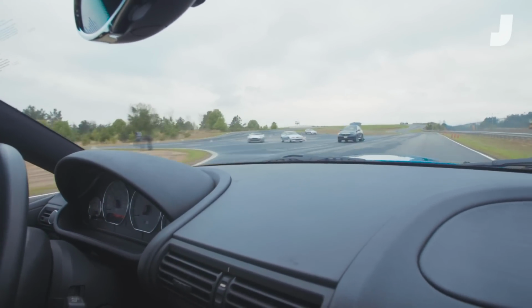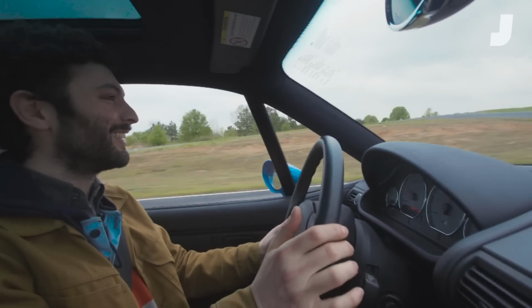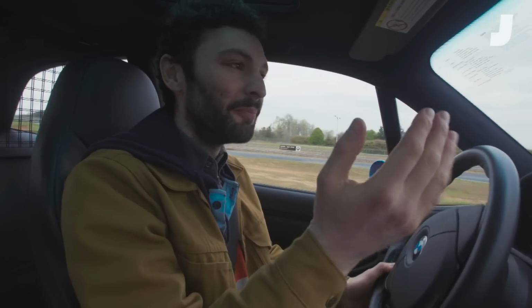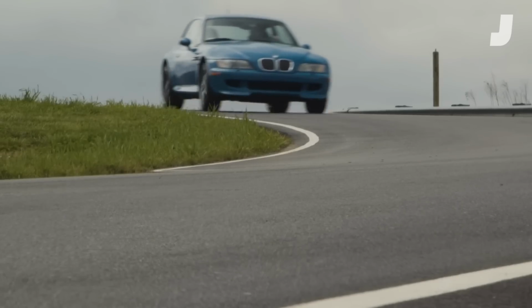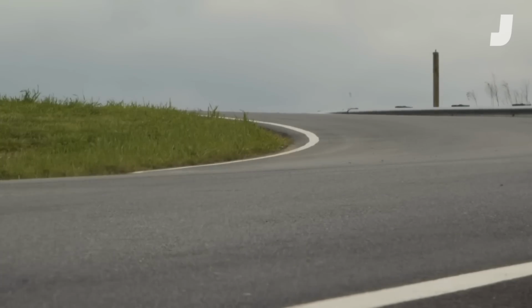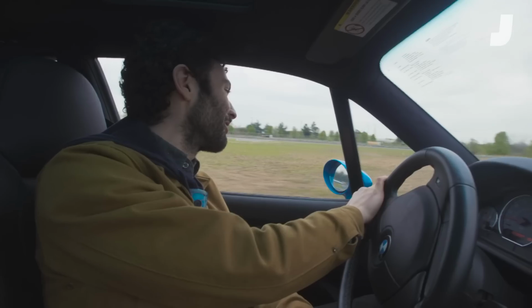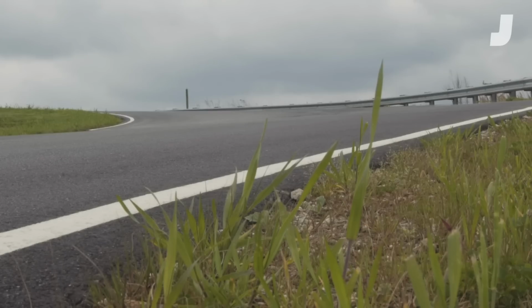But that sound is what you want. Individual throttle bodies in the engine. So it's got six little flaps, one breathing in for each individual cylinder, which gives you that very direct response. And it's also a BMW, so it's got that very raspy sound, which some people hate, and I just love.